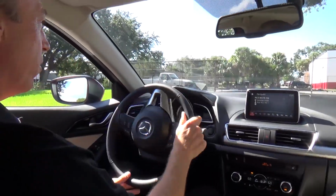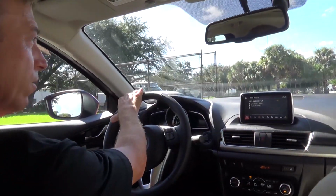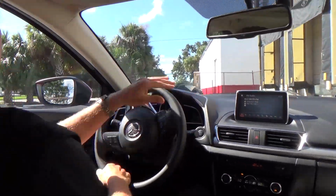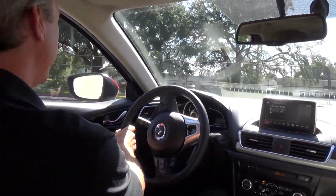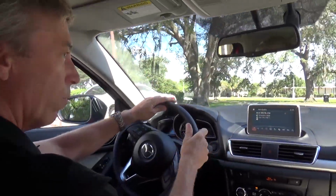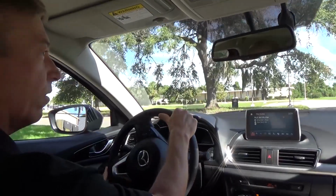Good mid-range pickup as well. Go ahead and get a feel for the turning radius on this car, because that usually kind of drives me crazy when I get a car that has a huge turning radius. Very nice, very tight. That was a small parking lot, and we had no problems whatsoever just flipping it around.